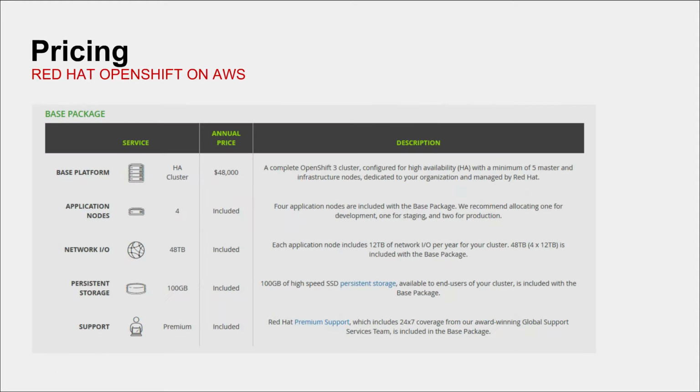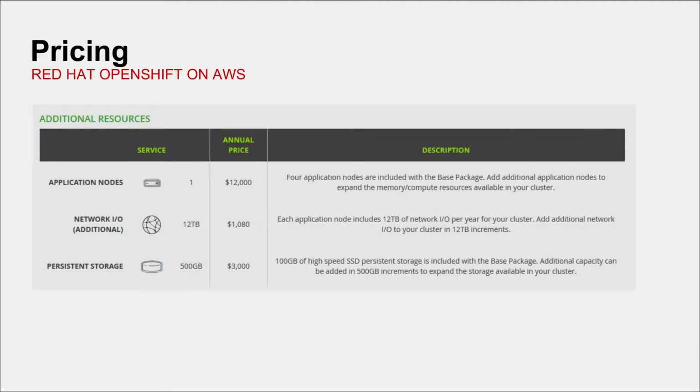The base package provides your organization with an entire OpenShift cluster set up and maintained by Red Hat running on Amazon Web Services, securely connected to your internal network. This includes base platform, application nodes, network I/O, persistent storage for stateful applications, and premium support. An additional application node, persistent storage, and network I/O can be added to expand the resources available in your cluster.